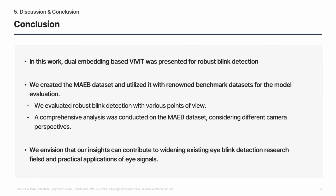In conclusion, our work presents a dual embedding based ViViT for robust blink detection. We evaluated this model with the newly created MAEB dataset, which allowed extensive analysis of the camera variation aspect on blink detection. We envision that our insights can contribute to widening existing eye blink detection research fields and practical applications of eye signals.